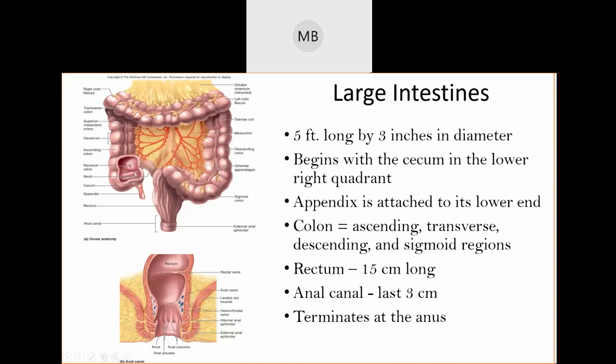The cecum is this area of the large intestine. If you are one of my students that wants to go into veterinary practices, the entire purpose of the cecum as part of the large intestines is to help digest fiber. We are omnivores as humans, so our cecum is not that large.